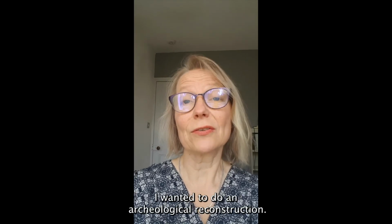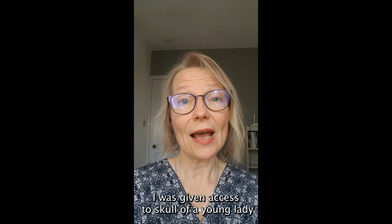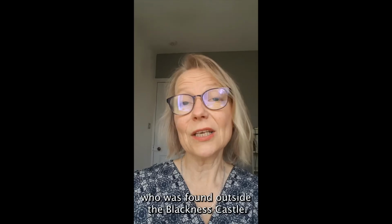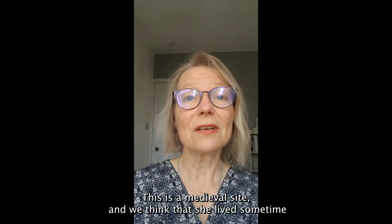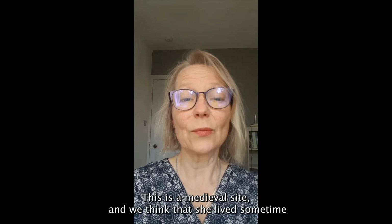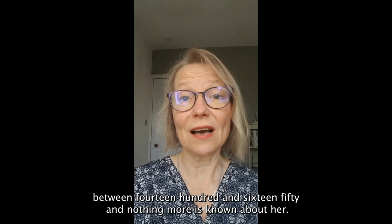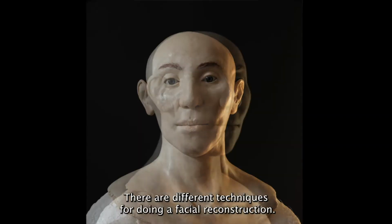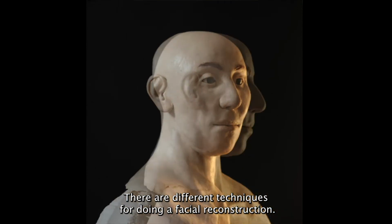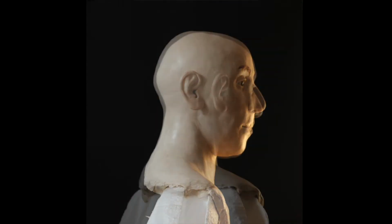For my final work, I wanted to do an archaeological reconstruction. I was given access to the skull of a young lady who was found outside Blackness Castle. This is a medieval site, and we think that she lived sometime between 1400 and 1650, and nothing more is known about her.